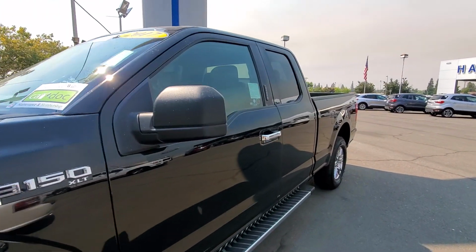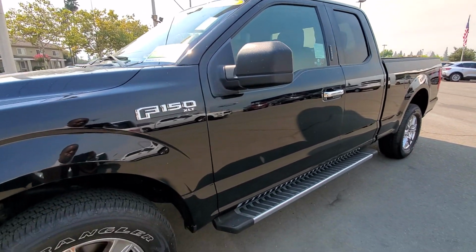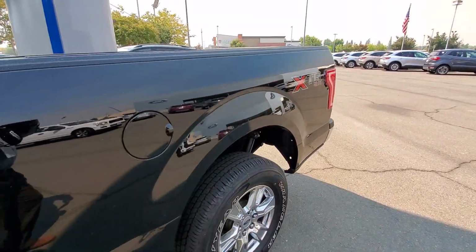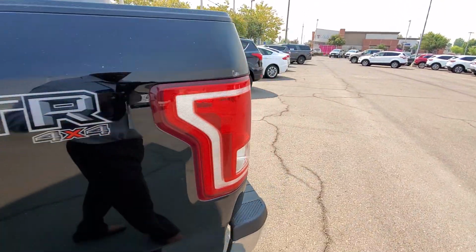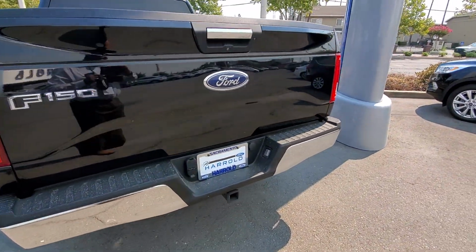It does have the V8 engine, and it also has a 355 limited slip rear axle. It does have the running boards, nice rims and tires. It doesn't have a spray-in liner. And as I'm panning around the vehicle, it's kind of dusty right now because of the ash and the fires that are going on around here.